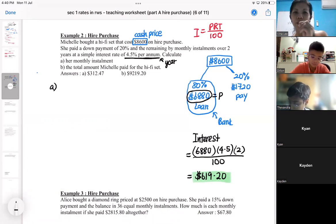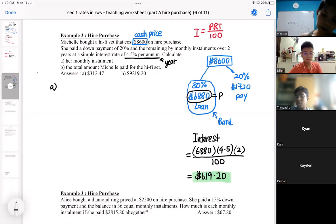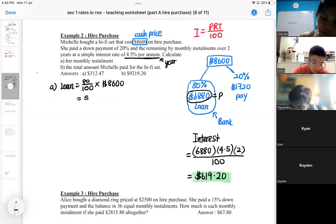Okay, in case your English is not good, I explain to you the monthly installment. Monthly installment means you pay every month. So usually it's GIRO lah. They make GIRO deduction. Okay, so for example, your school fees is every month. That's why the school will make GIRO deduction every month from your parents' account. Okay, so in this case, I need to know what is the loan. The loan is 80%. So your working has to show me your loan. How much Michelle is going to borrow.